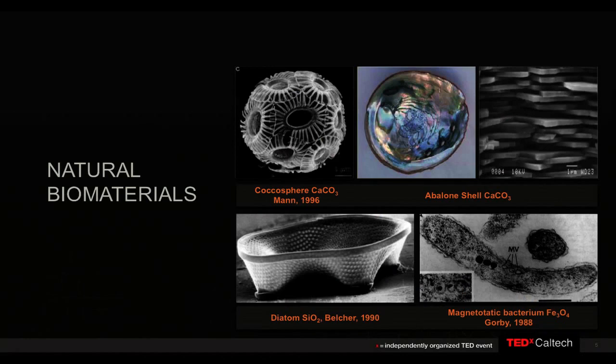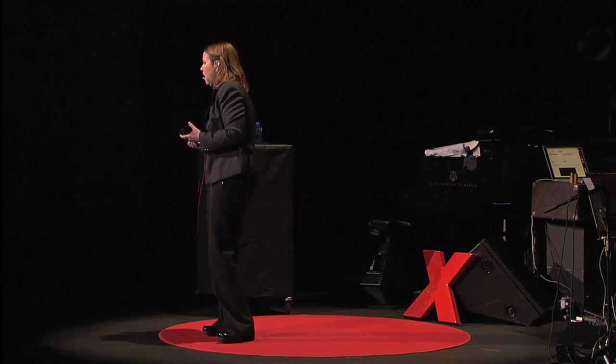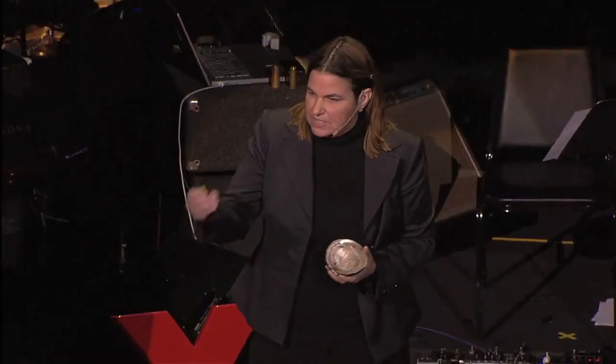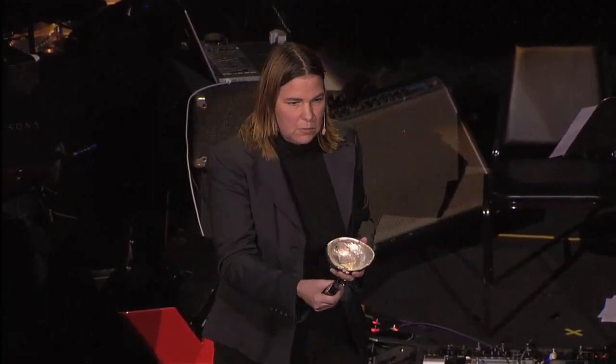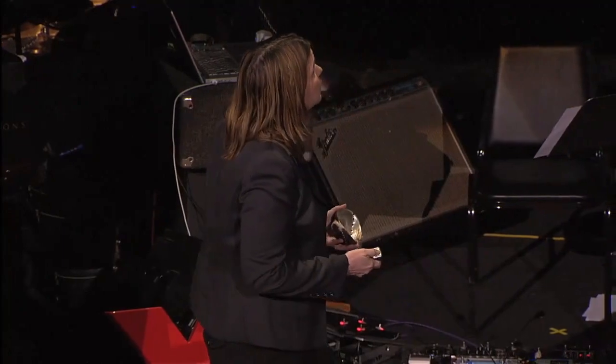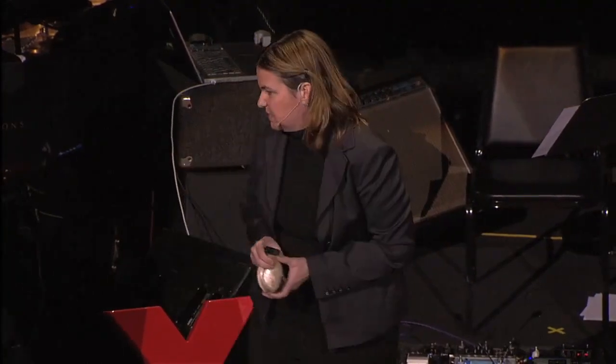And so here are some examples of natural shells, natural biological materials: the abalone shell here, and if you fracture it, you can look at the fact that it's nanostructured. There's diatoms made out of SiO2, and there are magnetotactic bacteria that make small single-domain magnets used for navigation. So what all these have in common is these materials are structured at the nanoscale, and they have a DNA sequence that codes for a protein sequence that gives them the blueprint to be able to build these really wonderful structures.